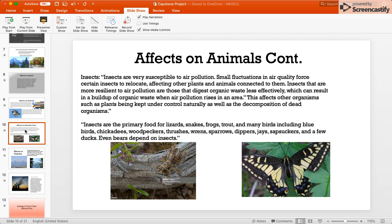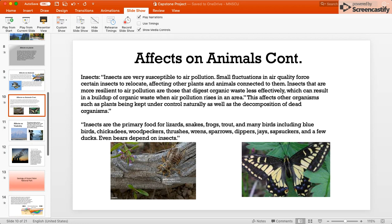Insects are the primary food for lizards, snakes, frogs, trout, and many birds including bluebirds, chickadees, woodpeckers, thrushes, wrens, sparrows, dippers, jays, sapsuckers, and a few ducks. Even bears depend on insects. They are very important to the park and are affected by the air pollution that harms them.